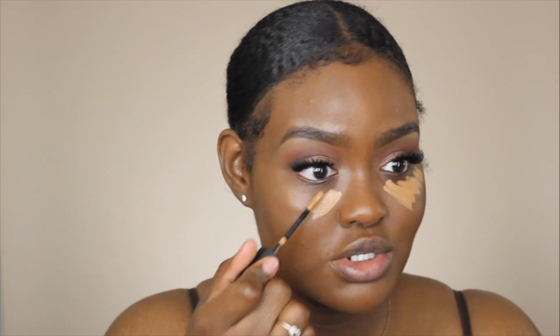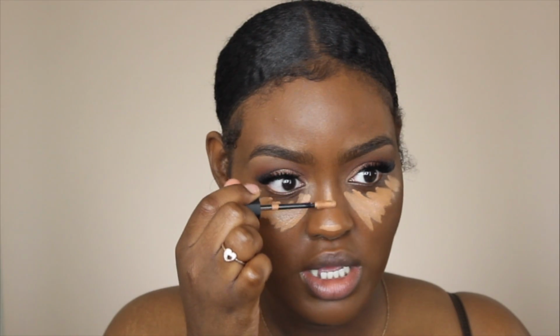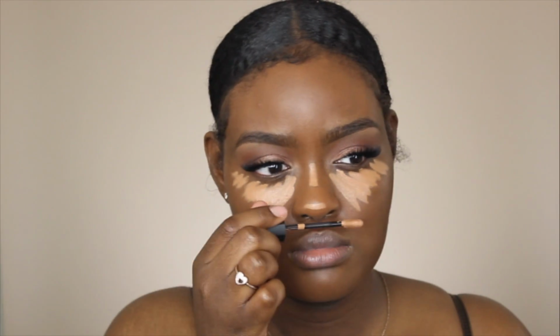I forgot to say this, but the packaging is very, very deceiving. It's honestly not that light. This is what it looks like on my skin. It is light, don't get me wrong, but it's not as light as I thought it was going to be. And I'm putting on way too much concealer.